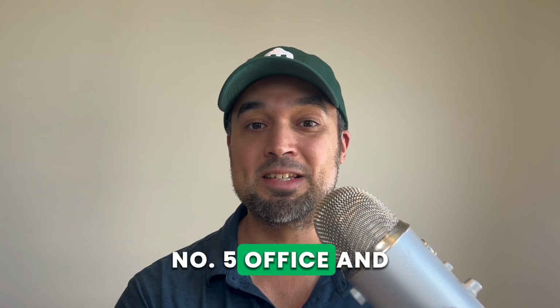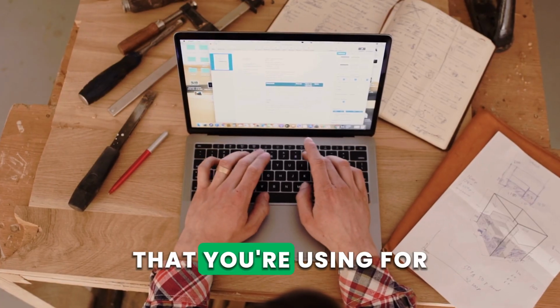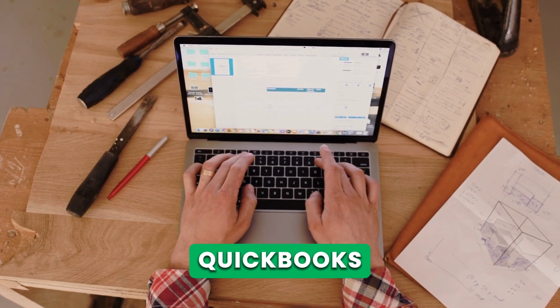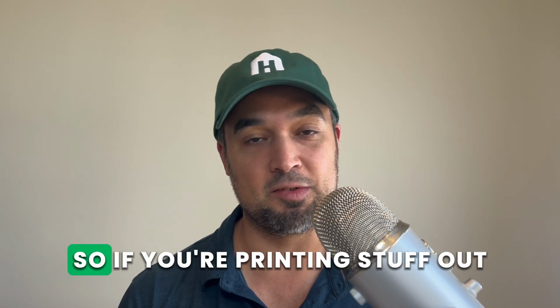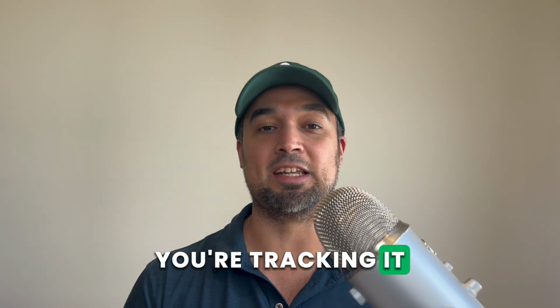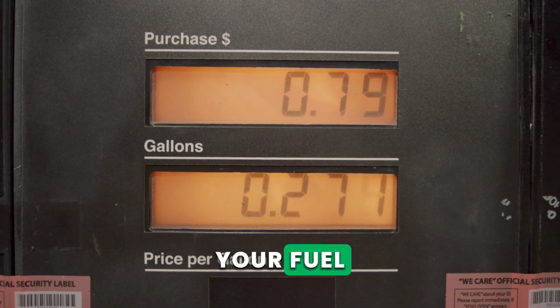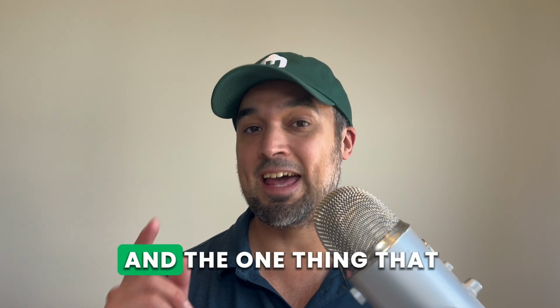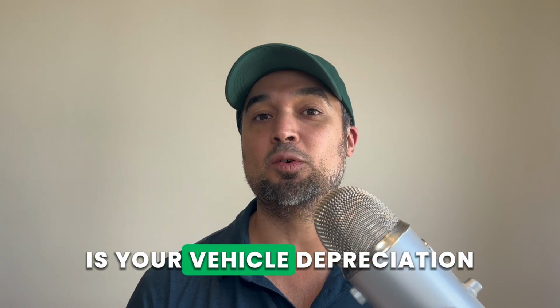Number five, office and administrative expenses. Things like rent, software that you're using for your estimates or QuickBooks, that type of stuff, your phone bills, and of course, any office supplies. So if you're printing stuff out, if you have a pen, anything goes, you are tracking it. Number six, another big one for you, vehicle and transportation costs, your fuel, your mileage, your maintenance, and the one thing that a lot of contractors and business owners forget is your vehicle depreciation.